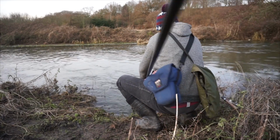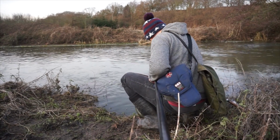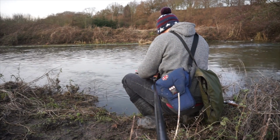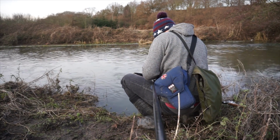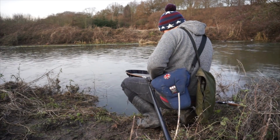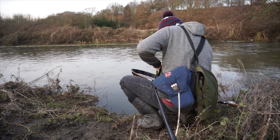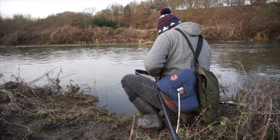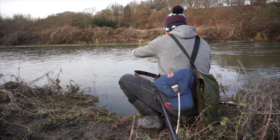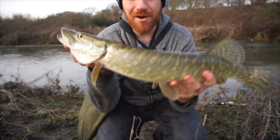Yes. Beautiful little jack. Hooked right in the scissors. Got some pliers on me. Let's quickly get it out. There we are, single hook, nice and easy to unhook. There we go, beautiful little jack pike.